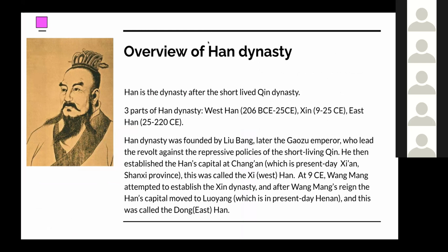It was founded by Liu Bang, later the Gaozu emperor, who led the revolt against the repressive policies of the short-lived Qin Dynasty. He then established the Han's capital at Chang'an, which is present-day Xi'an in Shanxi province. This was called the West Han.